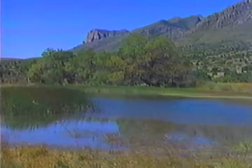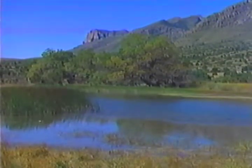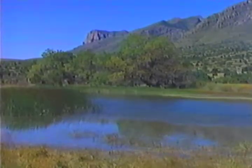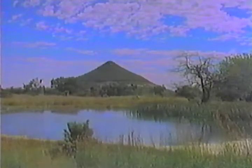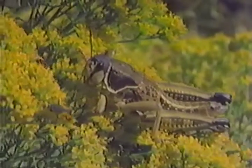The area around Pine Springs is rich in cultural resources. There is abundant evidence of ancient Indian occupation, and springs along the mountains provided water for early ranchers who moved into that area after the Civil War. The Guadalupes contain a plentiful amount of insect and reptilian life.